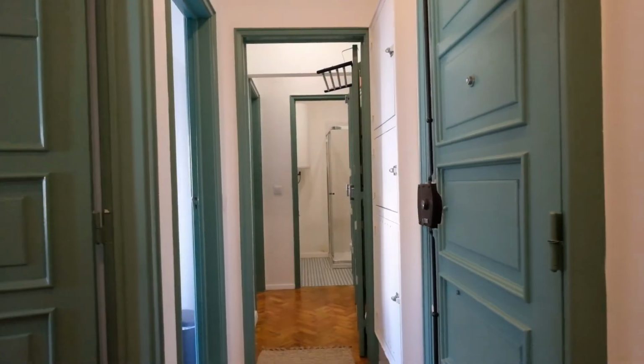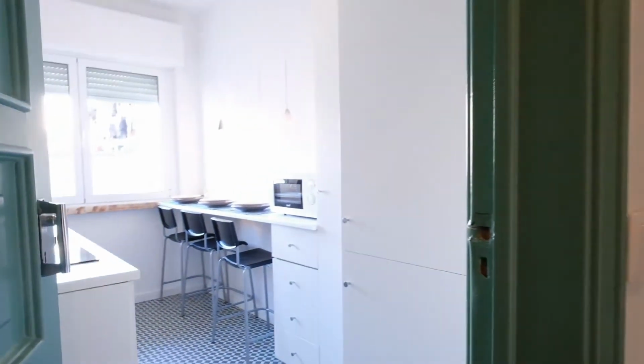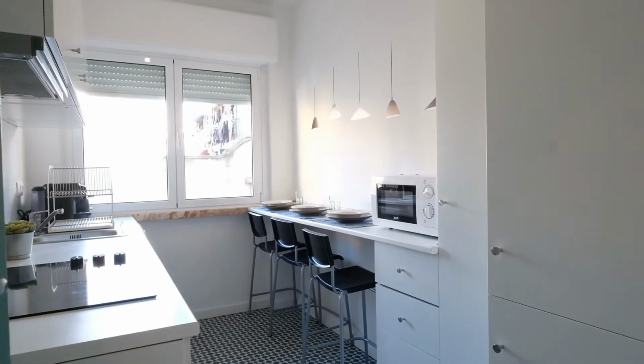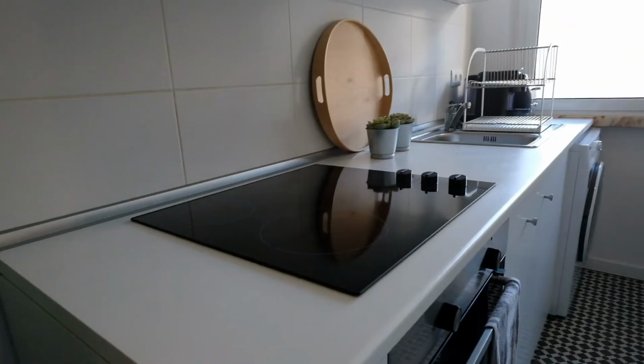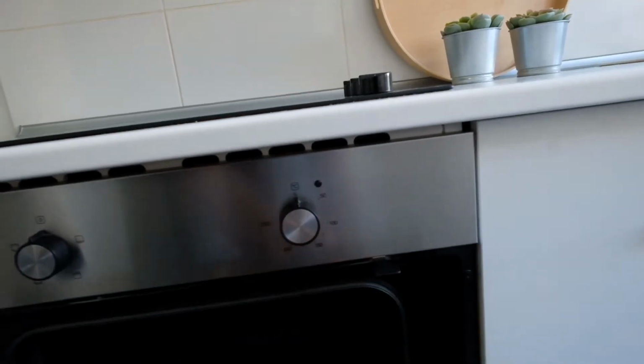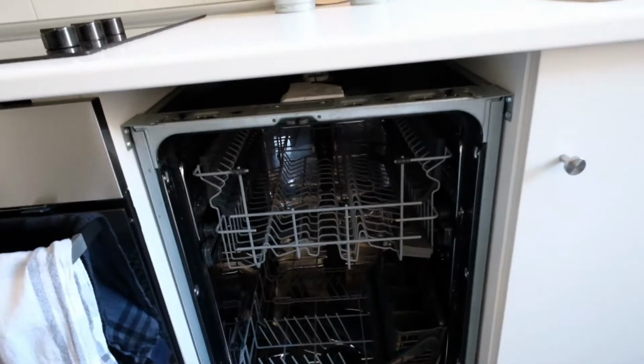All right, look at this. It's really cool. Right here is the kitchen. This kitchen is fully equipped. You see right here, the electric kitchen. And this is the oven. It's really cool, right? The dishwasher.